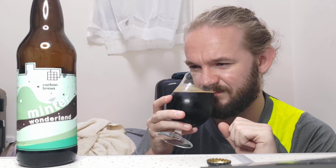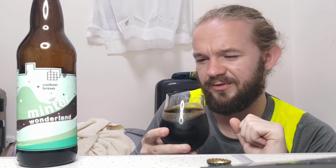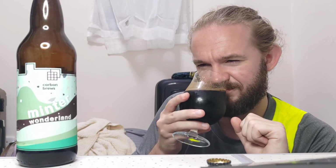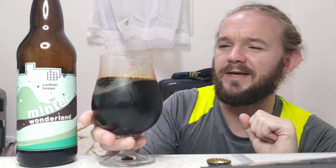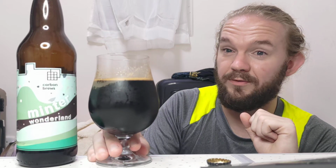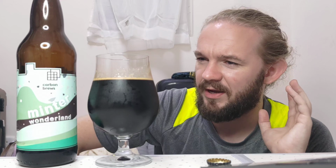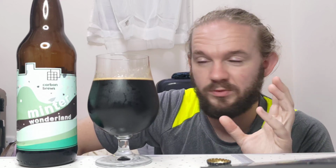So this is going to be interesting. It's going to be quite interesting, this one. I think we're going to get more complexity out of the flavour of this one than we are from the aroma, if you like. But I think we said everything we need to about the malty side of things.